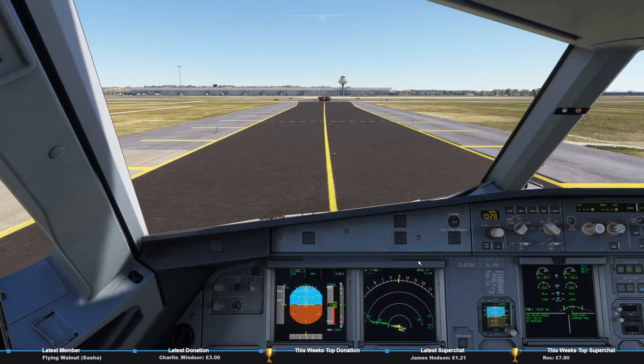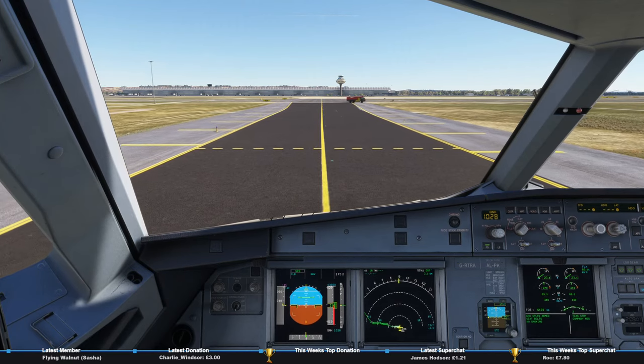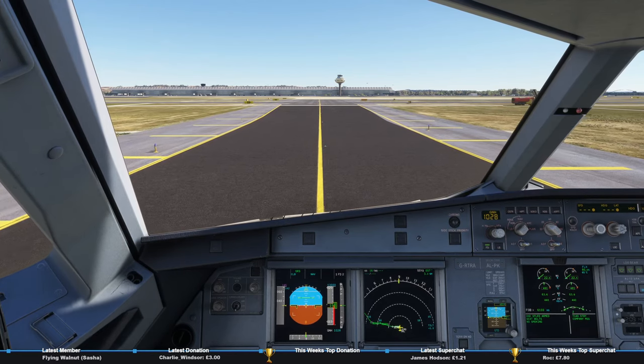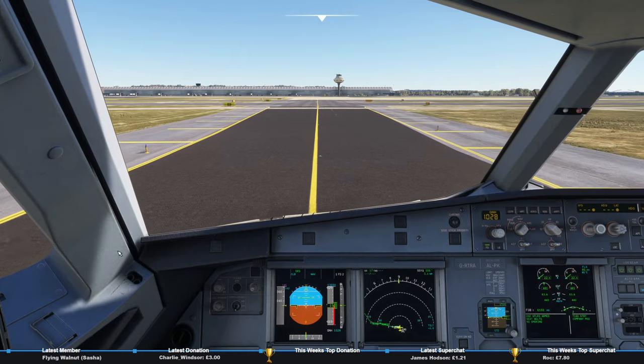Oh, there's a bit of noise on my joystick. RS 507 airborne, passing 2,800 climbing flight level 130. 507 radar contact, climb flight level 240. Okay, so the hold point's coming up, straight ahead.